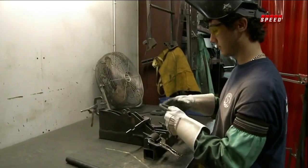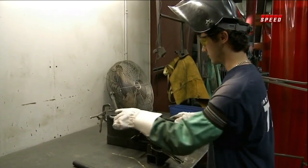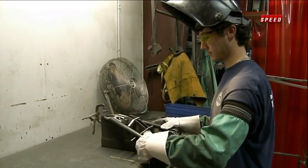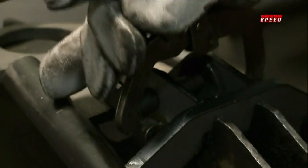Putting together the pieces of this advanced suspension system is welder John Dean. With the help of a computer-designed brace, he places each section of steel tubing into perfect alignment.